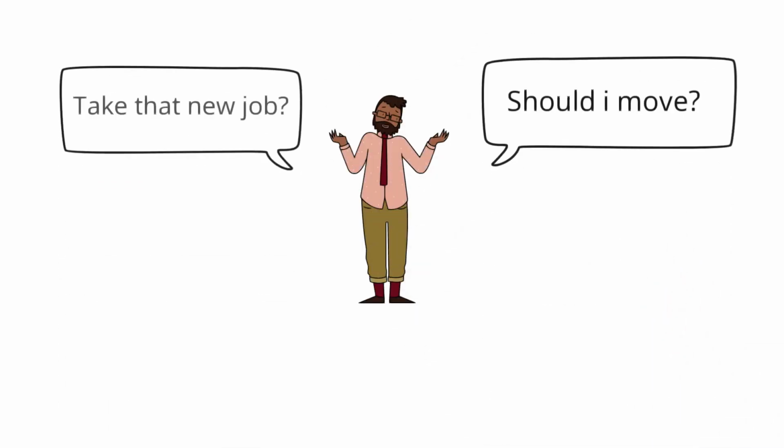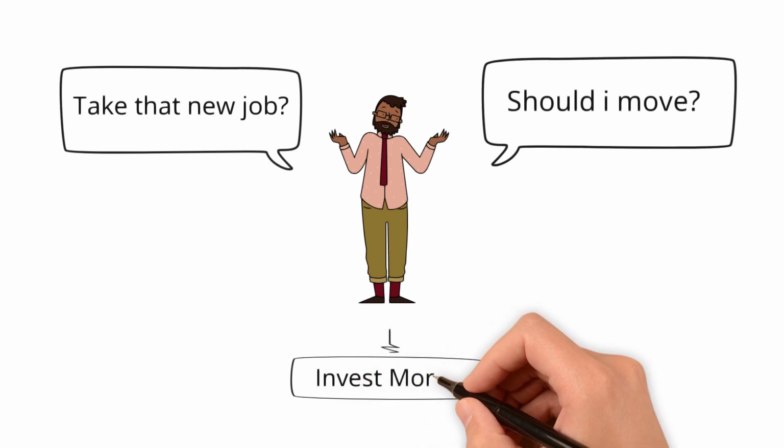It's much more stressful and difficult making car buying decisions and life decisions when you're worried about those payments each and every month.